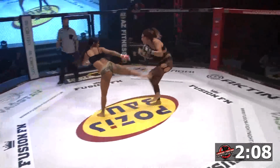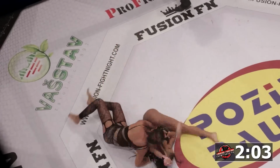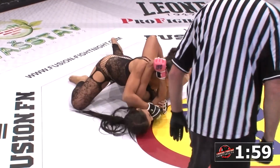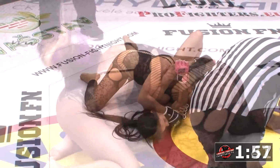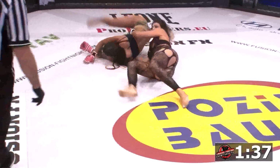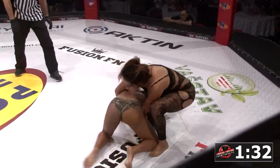Roxy Michaels briefly. Wow. Oh, look at the big turning side kick to the body, and now reverse suplex. Incredible work there from Jessie Santos. Roxy Michaels is looking for the hip toss. Michaels turns over to her knees. Wow. Jessie Santos is picking her up.